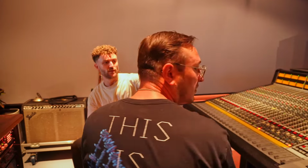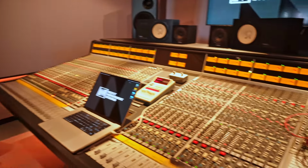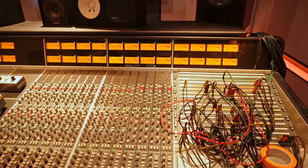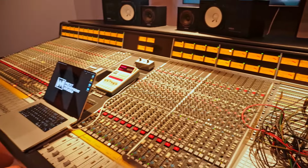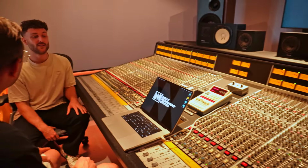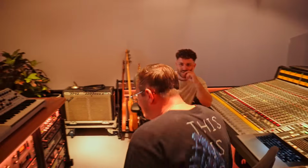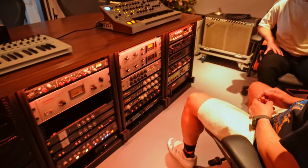Then you use the 4 stereo returns. Yeah, we could use, no, that's not necessary. You can use the small faders to have it come back. Oh yeah, you just use the monitor path for it. That's great. There's a lot of effects, guys. Yeah, I like it. Well, you can never have too many effects.